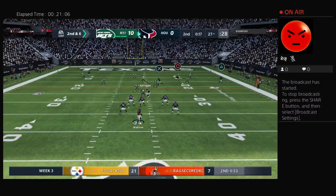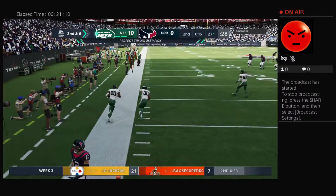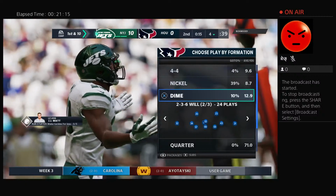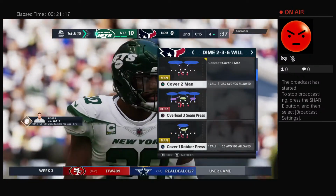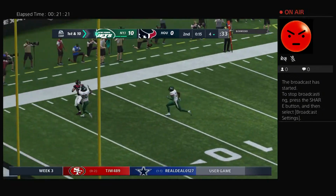Watson off play action. And his pass is intercepted for the 4th time today. Marcus May with a pick. Intercepted by the Jets. They'll take over 1st and 10 at their own 4-yard line.